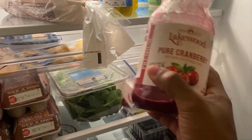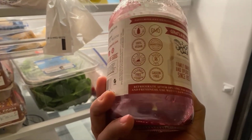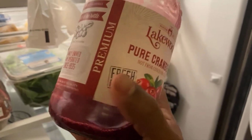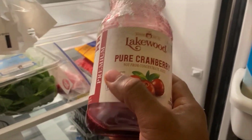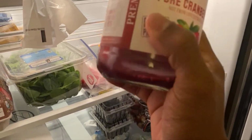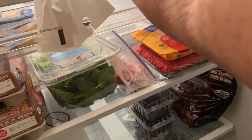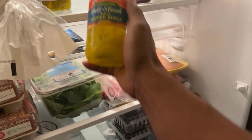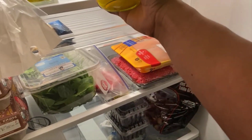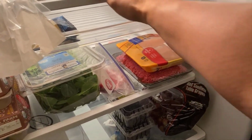Pure cranberry juice. Cranberry juice in and of itself is really good. I think iodine is the big thing you can get out of this. You can use iodized salt, which is a great way to get your iodine if you're trying to get a wide variety of micronutrients in a day. But that for me is nice to have here. Very tart, but nice to throw in nonetheless. The thing that I'm hiding here, my super secret item, deli sliced mild pepper rings. Nothing crazy about this. I like to throw in banana peppers to give some food a little flavor if I'm not doing a lot of dressings.